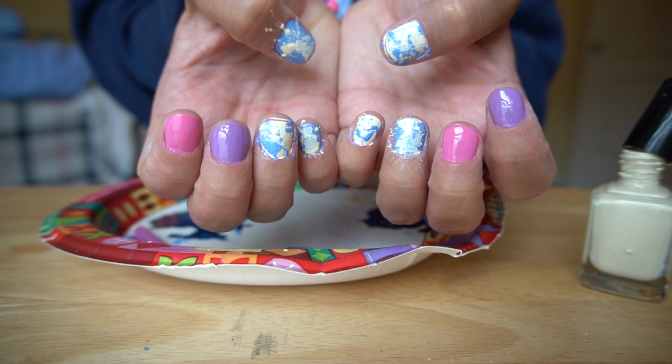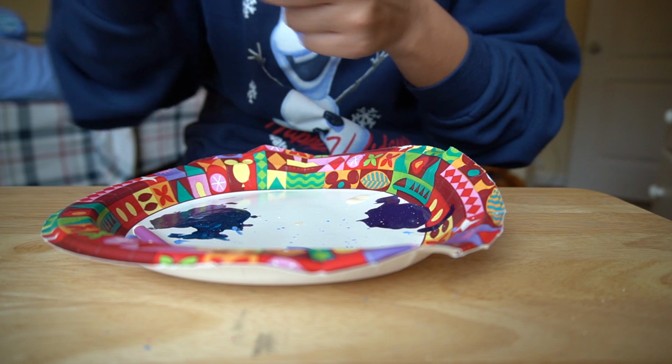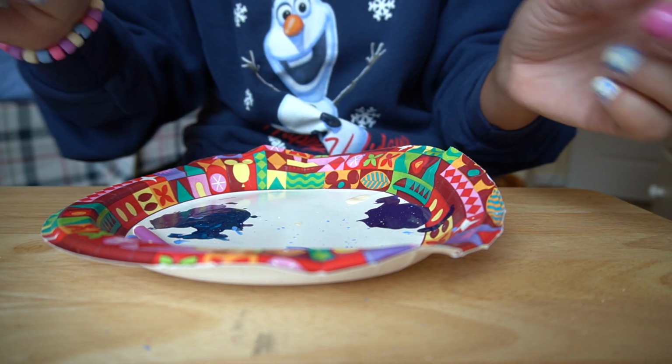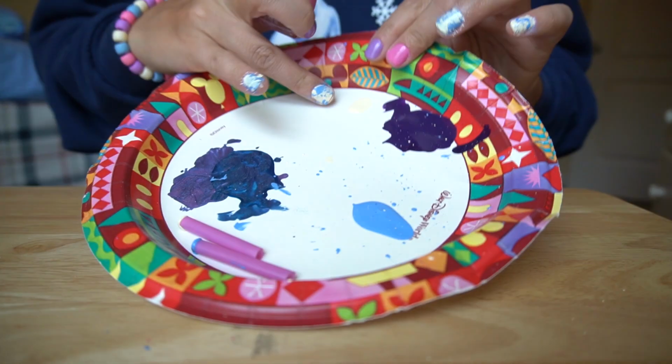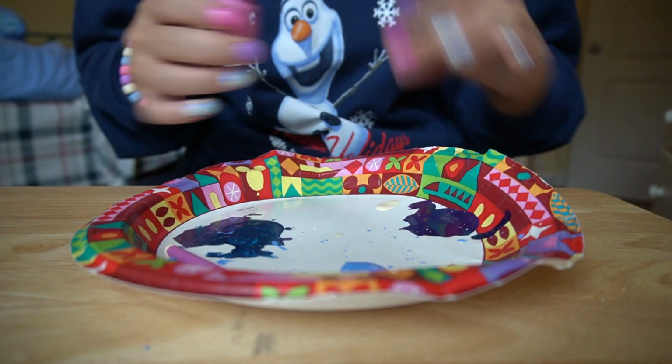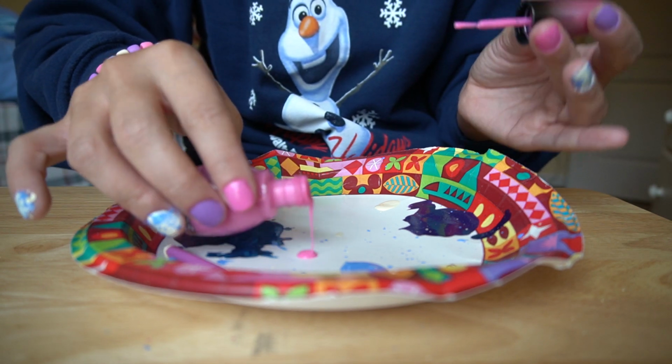So now the blues and the yellows are done, which leaves our pinks and purple. I hope you like this. I hope this is fun, as entertaining for you as it is for me, because I have a really good time. Look, we didn't even end up using all of that cream color, so that's all you need. A little dollop of daisy here.